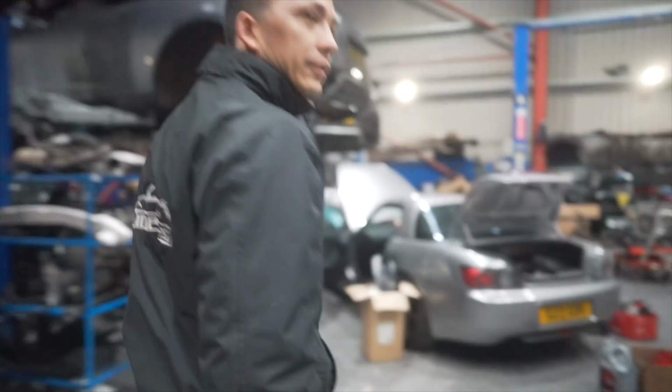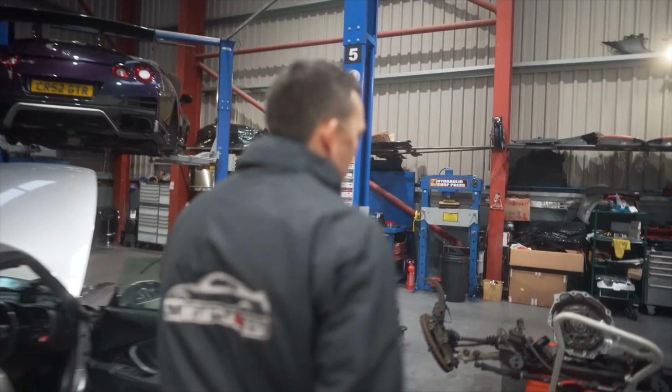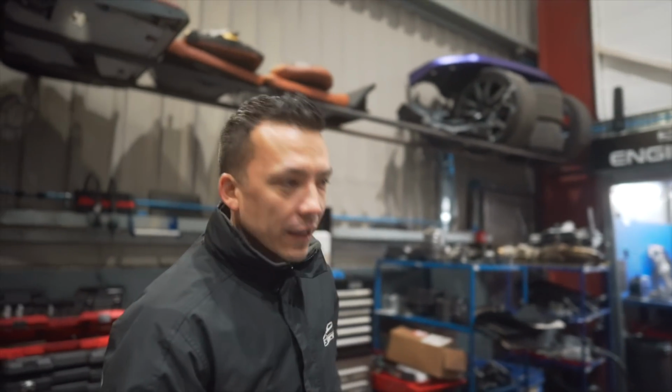As usual, very busy. The McLaren's in bits now, fully stripped. It's now going forged engine, hybrid turbos, Cobb ECU. It's a 570S. In the last video we said he was going to sell it, rebuild it standard, sell it and get a Huracan, but now we've decided, do you know what, let's just forge it, put some hybrids on and tune it.